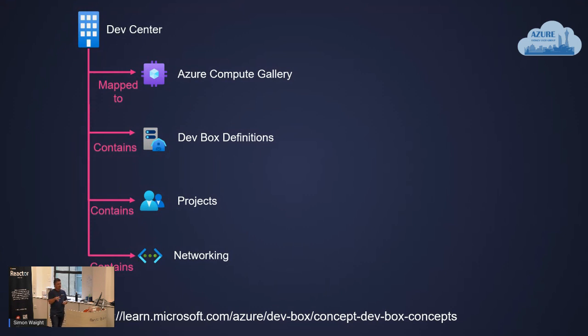When you create a new DevBox instance, it comes from a virtual machine image, which you can create, or you can use one of the off-the-shelf ones that we provide. Those images live in an Azure Compute Gallery, which used to be called an Azure Shared Image Gallery, but you have to attach a Compute Gallery to the Dev Center in order to be able to use those images as a DevBox. You then create a DevBox definition, which is basically a hardware configuration for the box that you're going to spin up: CPU, memory, disk. In preview, they're fairly limited in terms of the specs that you can choose.